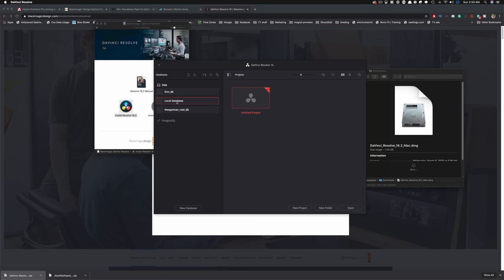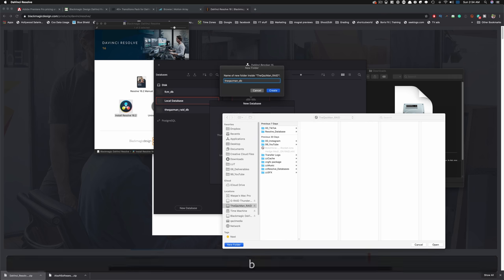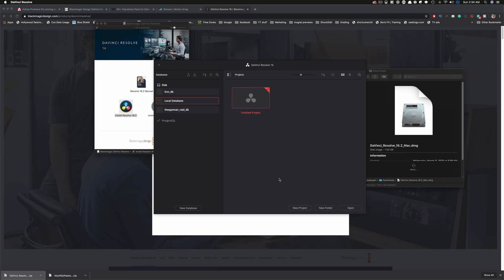So here, this is where my default database is. I will highly recommend changing that, not leaving it to local database. You can easily do that by clicking new database, calling it the Cosman DB. I'll call it that. Make sure that you're under create and not connect. And then you're going to click on this and then pick your RAID where you usually work off of, or your scratch disk. And then what you need to do is create a new folder and call it, you know, I can call it the same thing, or you can call it DaVinci Resolve database, something like that. And then just hit open, and now it's going to save our database there, and it's going to create a new database in a second.